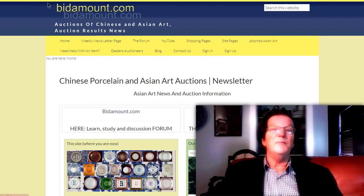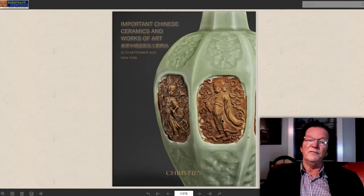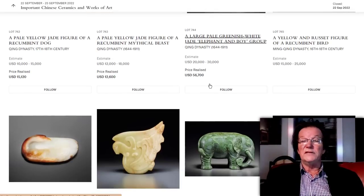I think Christie's this time around paid close attention to those estimates and so forth. And overall, I think the sale did really, really well. This was the catalog cover with that iconic Yuan Dynasty celadon with the biscuit brown coating, beautifully done. And we're going to get to the prices on that in a second, because a lot of people were curious about how it did. And this was the auction.